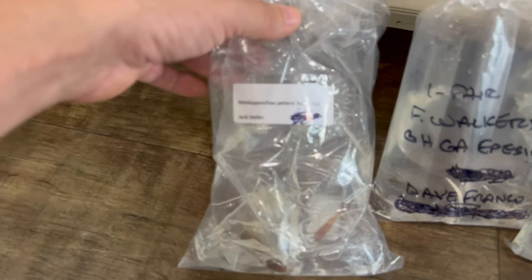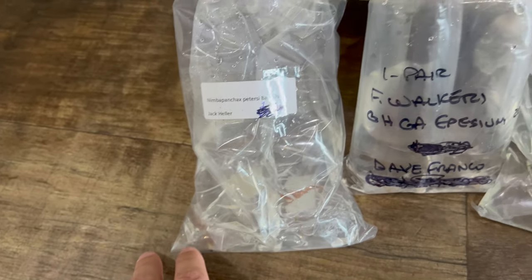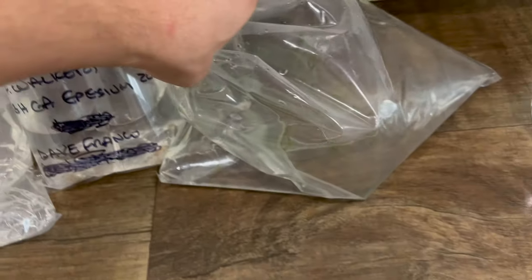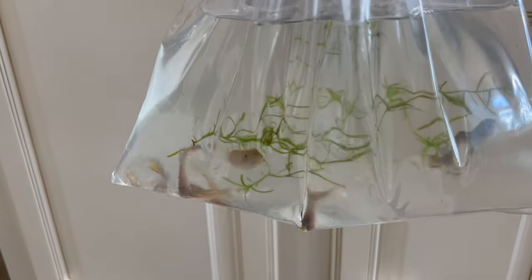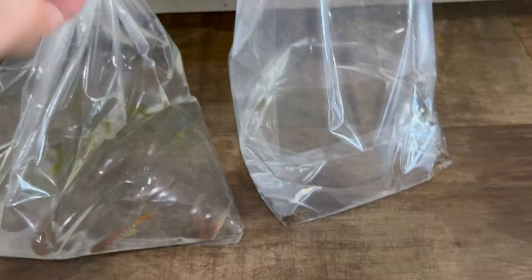And then I've got another NANFA Panchax, Peter's eye, from Jack Heller, which a lot of these I'm going to be putting on the website to help spread them out to you guys. And here, another Walker's eye Epiplatys. And they're just slowly running out of air in that bag too. There's so many of them. I got to get them out. But yes, blue gularis. I got four pair in here. So I did get some of these to share with you guys as well. And I kind of helped myself.